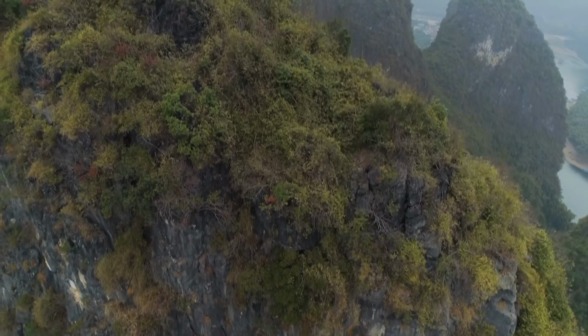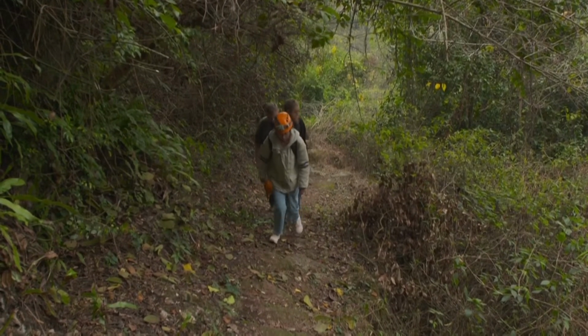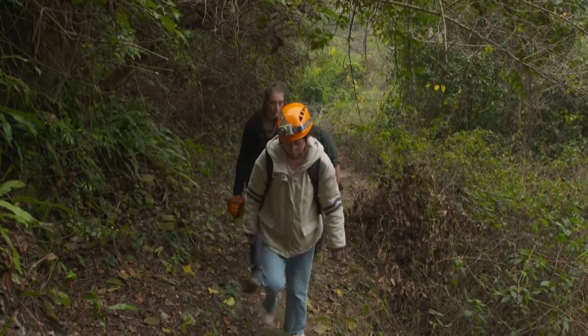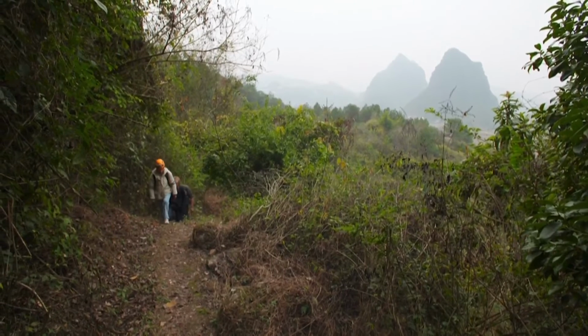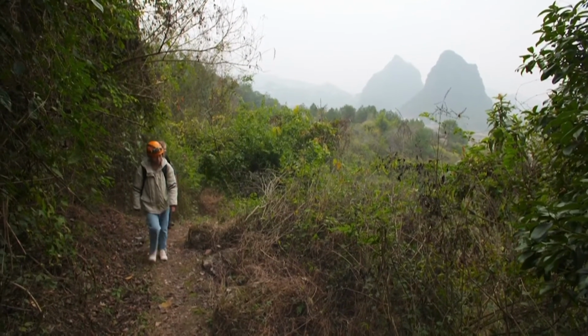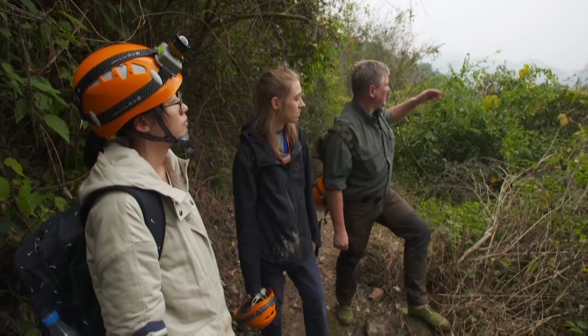I'm heading off to explore one of them in the company of expert caver and karst scientist Dr. Alice Hughes and her research team from China's Academy of Sciences. So what are you finding on the karsts? Well, karsts are absolutely unique systems. Every single hill can have unique species found nowhere else in the world. So every single one of them is unique. So each one of these is like an island in a sea of humanity.